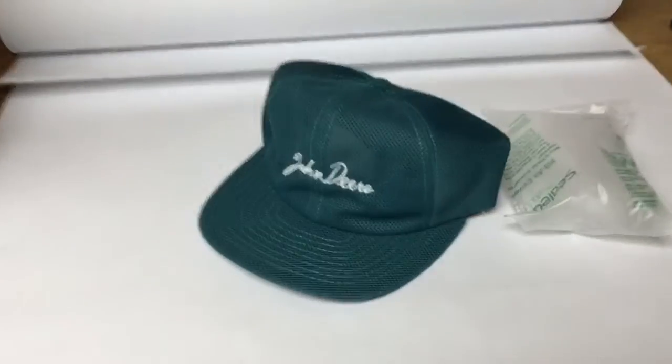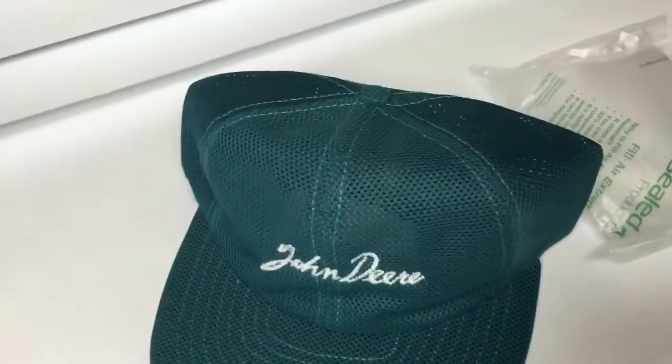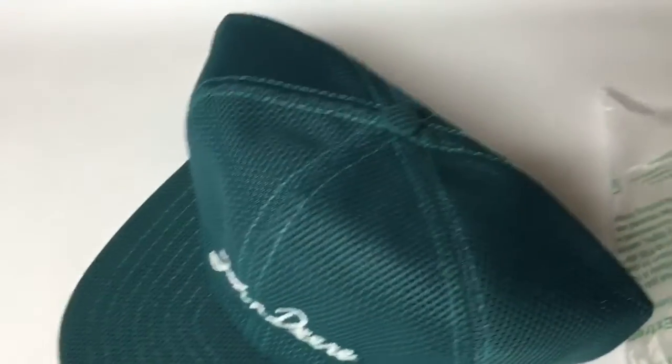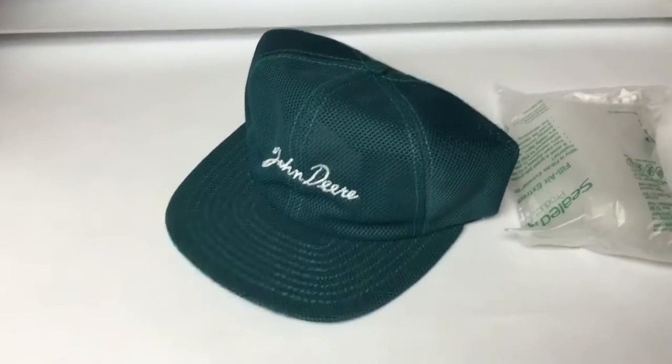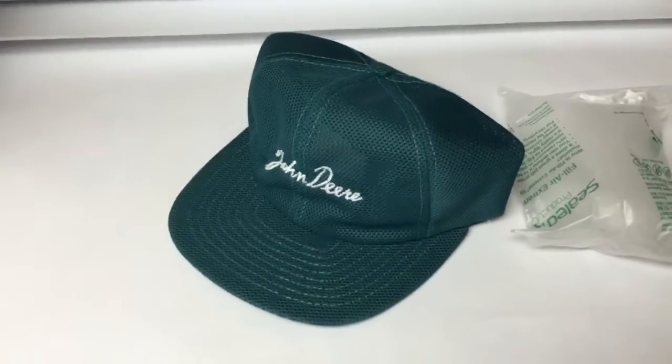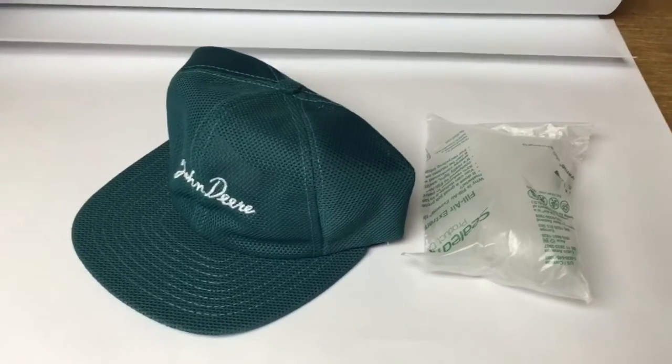This is a John Deere hat. It's got an embroidered signature John Deere. It's kind of different. Also, it's all mesh, very summery type hat. I've had this for quite a while. It was just a quarter at a garage sale, and it sold on my Memorial Day sale for $17.95.